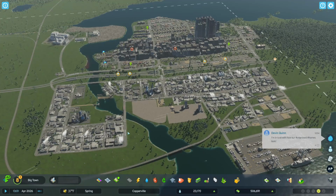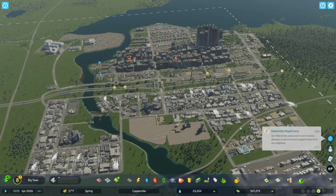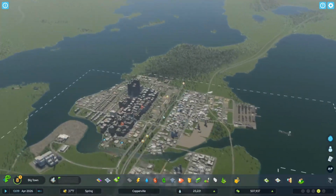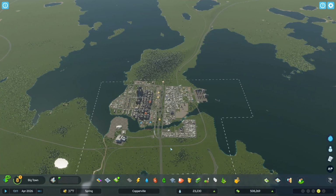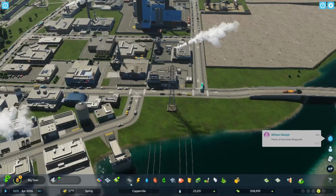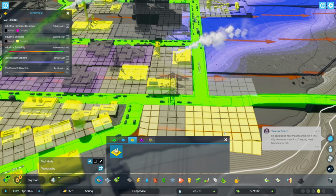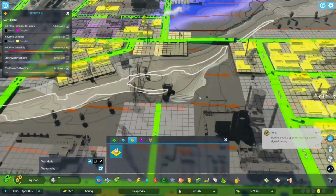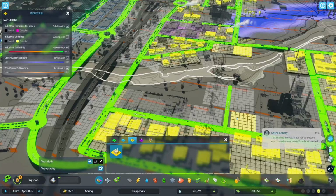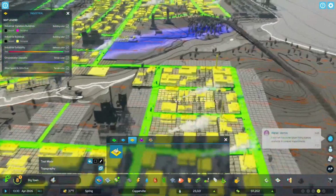We can definitely clearly see where we have that dividing line with our highway, right? Here's our highway. All of industry is on this side, and then we have all of our residents and everything over here on this side, which is not a big deal, really, when you think about it. I definitely think that we can fill in this area a little bit more, though. Okay. Let's go ahead and do that.